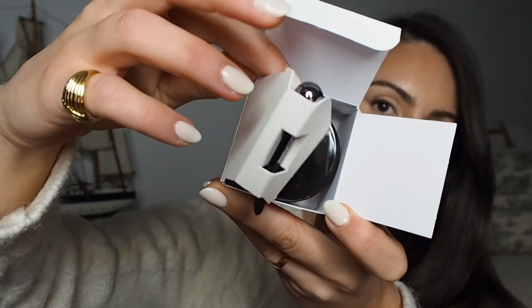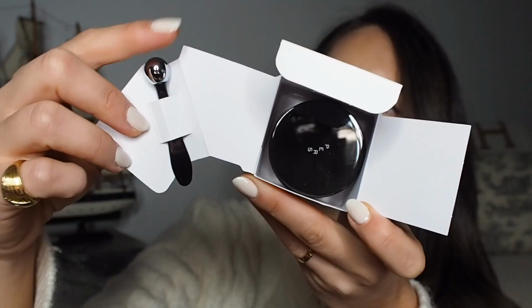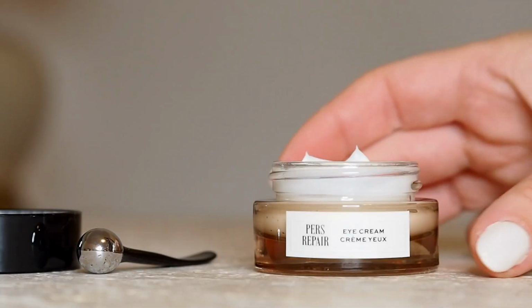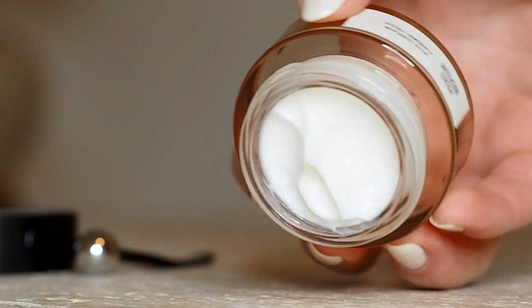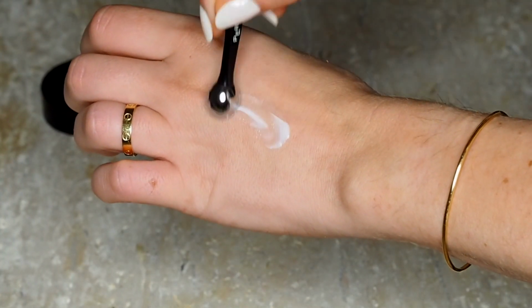For the eye protocol repair cream, you also get that same spoolie with a little ball head in stainless steel to help massage and drain the area around the eye. It's also fragrance free. It's got peptides, niacinamide, as well as arnica, help with the appearance of dark circles, depuffing the eye area, and visibly reduce the signs of aging. I am actually running low on my Intui's eye treatment, and so I think this one will come in very handy very soon.